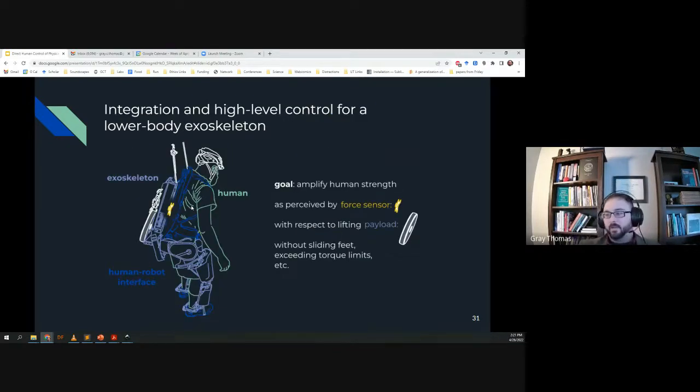I worked on a lower body exoskeleton where we had similar challenges to this. And I wanted to go through how this project worked. So the goal here was to amplify human strength as perceived by this force sensor between the exoskeleton and the backpack component that the human wore, which we considered part of the human. And this is all with respect to lifting unknown payloads on the person's back. This is a really simple example of manipulation, except that you wouldn't normally manipulate stuff with your back other than to carry unknown payloads.